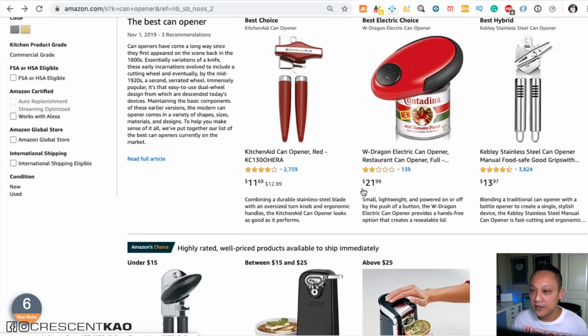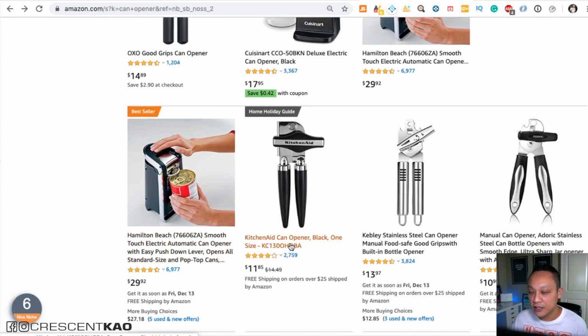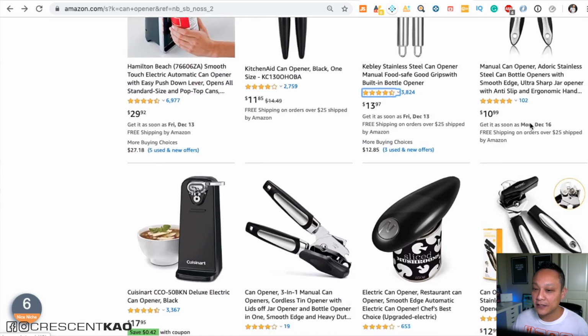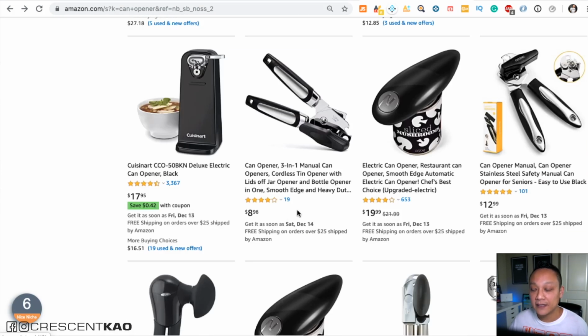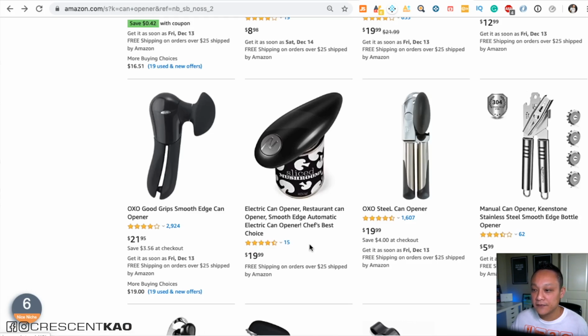And then if we come down here, we'll see that the second one is this one, Hamilton Beach, then this KitchenAid, Keebly, and these all have thousands of reviews, meaning they're selling extremely well. But look, here's one that only has 100, and here's one that only has 19, and here's one that has 101, okay? And here's one that has 15 and 62. So what does that mean?